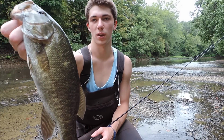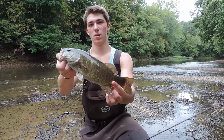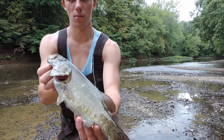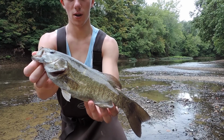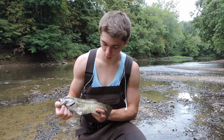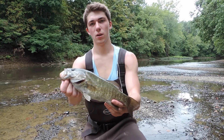She's kind of small, so I'm going to camera stuff her right there. Nah, she's close to a pound maybe, but just a beautiful species, really. These river smallmouth, they're so beautiful. Beautiful colors. They're all so healthy too. Look at that. There really is nothing wrong with this fish. Just a very pristine smallmouth.